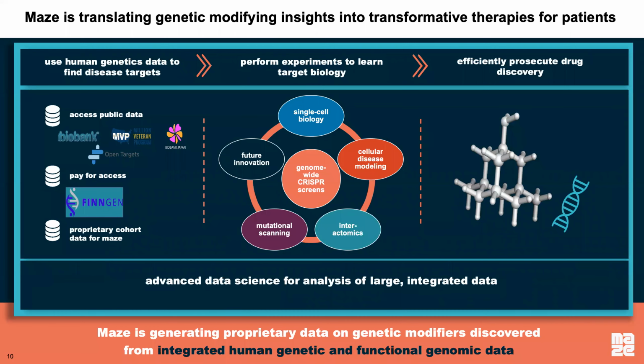So the approach was to develop this purpose-built platform that integrates high-value human genetic and functional genomic data from public and commercial and proprietary sources. So that includes things like the UK Biobank and Open Targets, and various other publicly available data that anybody can see. It also involves more proprietary sets like FinnGen. I personally am an advisor on the H3Africa project, as well as proprietary cohort data that is generated in-house in particularly valuable and interesting populations, where we think we can get some proprietary genetic insights.